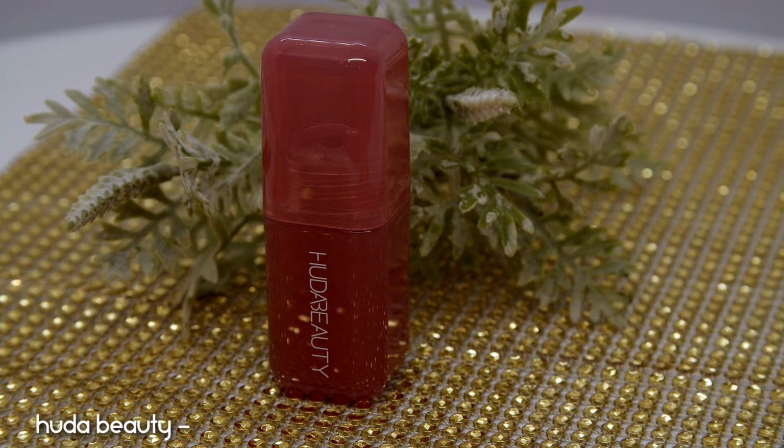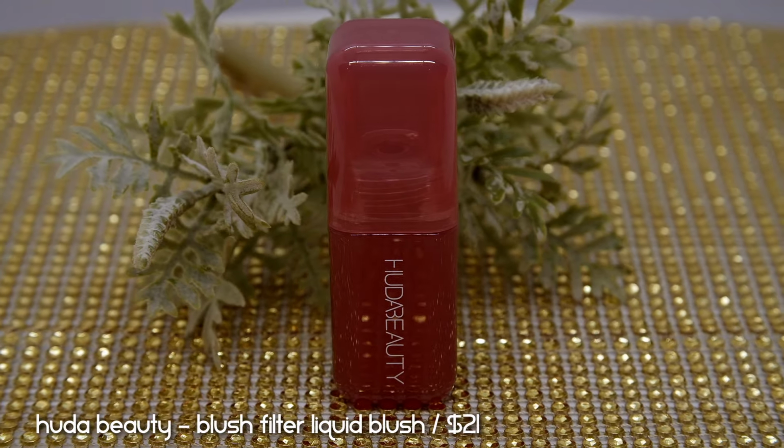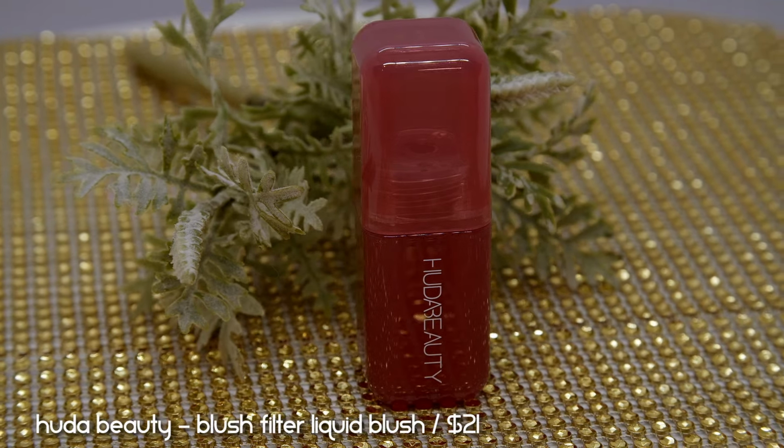So this one is also by Huda Beauty and it's the Blush Filter Liquid Blush and this retails for $21. Got this in 2 shades. She has this in 5 shades in total. Now I did pick this up in the shade Black Cherry and that one is described as a burnt berry shade. And in this shade, Strawberry Cream, which is described as a dusty rose shade.